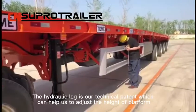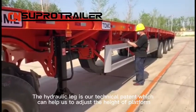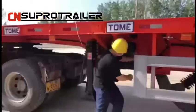The hydraulic neck is our technical patent, which can help us adjust the head of the platform and make the stretchable movement easier.